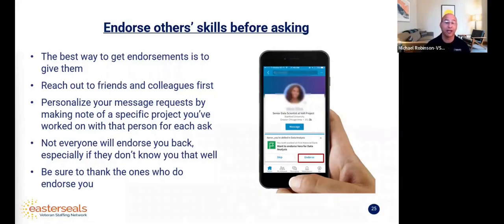So the best way to get endorsements is to ask for endorsements, but reach out to those friends, those family, and then personalize a message. We'll talk about that here in a moment, but you want to be very specific as to the direction that you want this person to go in. And that's where the uncomfortable part comes in, because now we're shaping how we want people to endorse us.